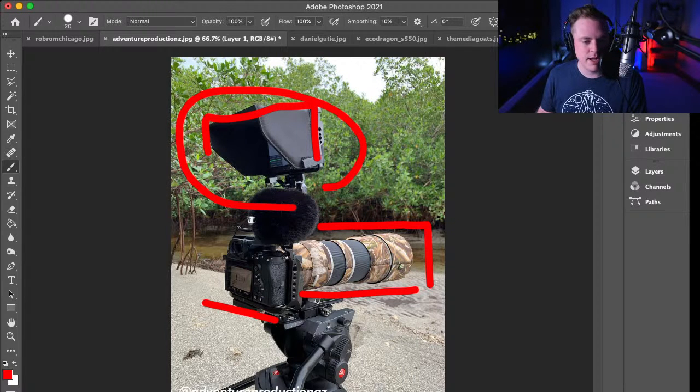And then you got a good mic on there, and it looks like you're probably just using that for scratch audio and getting the surrounding sounds of the trees and animals or whatever. I don't know, but that's nice. And of course, you got a good wind muff on there to get rid of all that wind noise for all the outdoor stuff. Yeah, this is a good looking rig. I like that.